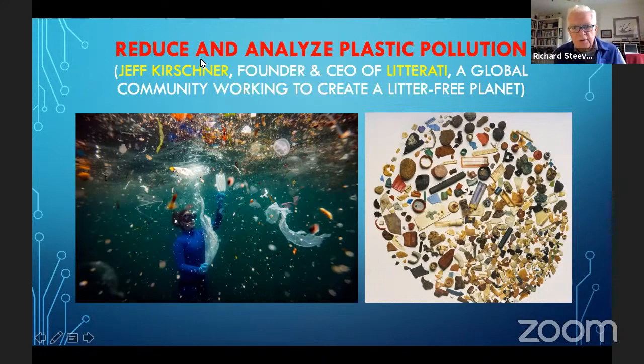She also interviewed Jeff Kirshner. Some of you may have heard of him. He's founder and CEO of Literati. It's a global community working to create a litter-free planet. And here are some of his workers selectively removing what they think is important for later analysis. And this is an example of the analysis done under a dissecting microscope. And he can, and some of his experts can tell where these came from based upon the size and shape and character of these pieces of plastic pollution. So he's going at it from a scientific point of view, has a wide army of people around the world collecting this plastic, and we're trying to do more than just collect, but identify and prevent more and more of the pollution that's taking place with plastics.